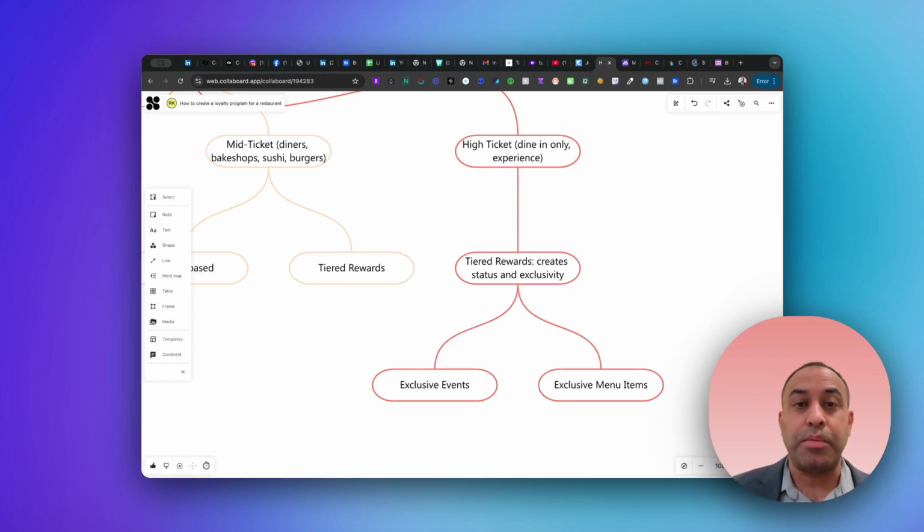And believe it or not, there are customers of yours who see that and say, no, I want to reach that. And so a tiered rewards program is the perfect fit when you're trying to match an experience to a loyalty program. And so again, this is what I put here: exclusive events, exclusive menu items, right?